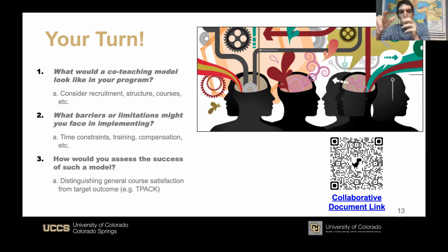And then really importantly to me, how would you assess the success of the model? How are you going to distinguish student satisfaction with the course overall and things like the workload or communication from what you're targeting, which in our case was TPACK, or linkage of the concepts to practice? How might you go about that?